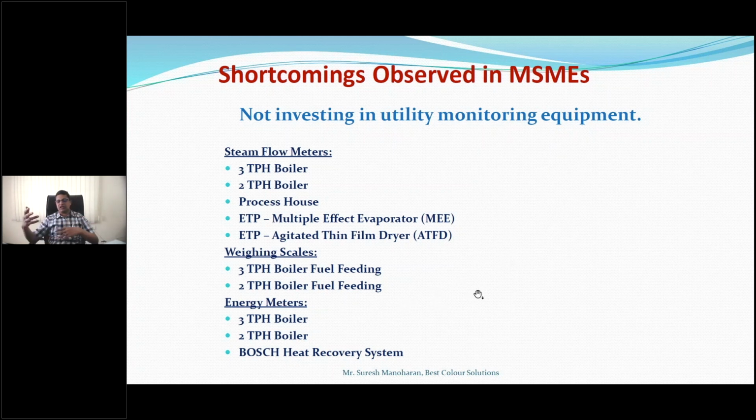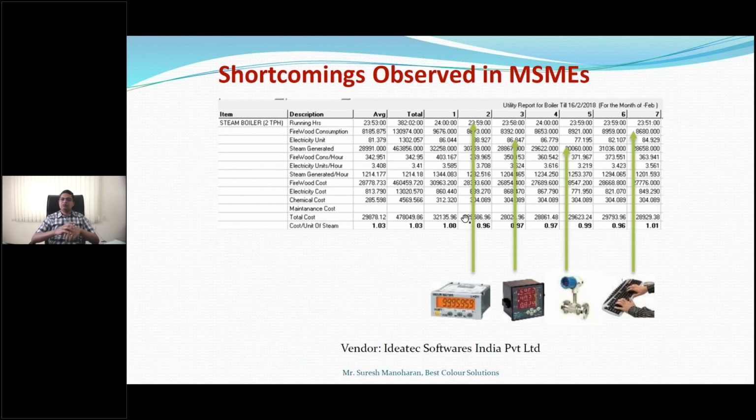Because when the CII GreenCO team comes, if a unit doesn't have a steam flow meter or a weighing scale, even finding out the boiler efficiency right now is very difficult, so they can't help you to improve it. So please invest in energy monitoring equipment. And the next one, and the last slide, is: please invest in IoT.